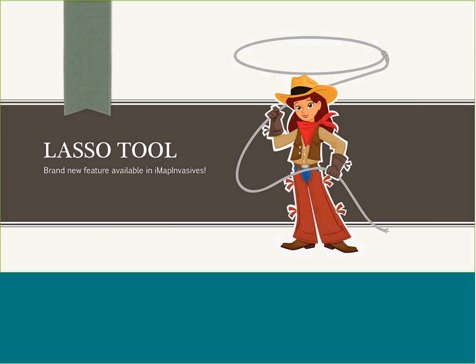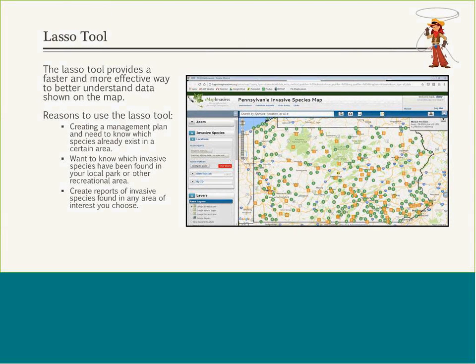Okay, so I'm really excited about this part of the training because the Lasso tool is a new tool that just came out with a new version of iMap about a week or so ago. So literally, you are the first ones to get to see this, and I'm really excited to show you. The Lasso tool is a feature that provides a faster and more effective way to understand data that's being shown on the map.